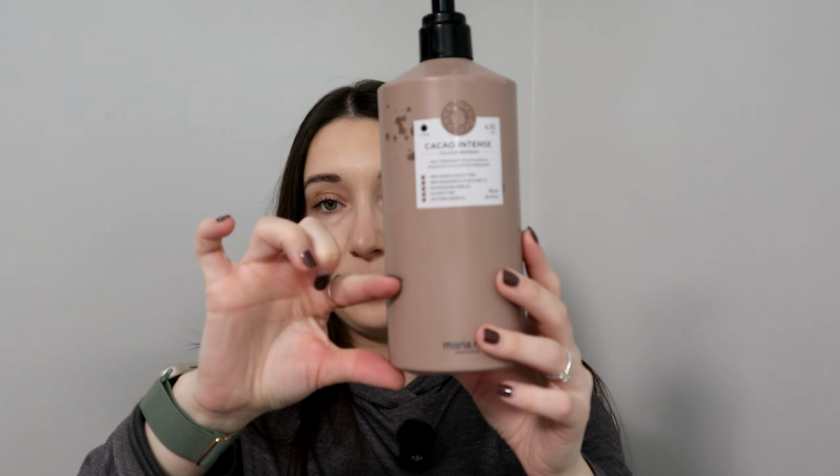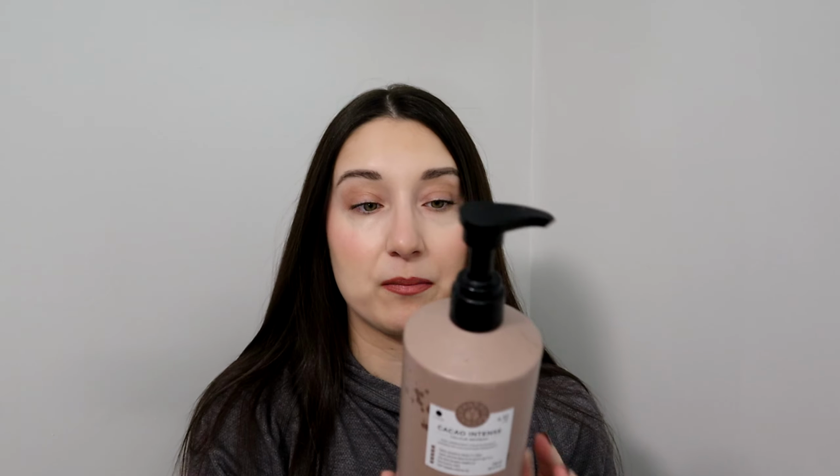So I'm actually decluttering this Cocoa Intense Color Refresh. It is a non-permanent color mask, and I have about this much left in it. I tried to use up as much as I could of this, but it's just not working for my hair anymore. I purchased this because I used to dye my hair blonde. About 2 times a year, I'll re-dye my hair brown just to have everything even, and then throughout the year you can kind of start to see it fading, so I would use this to keep up with it, and I used up as much as I could. This is probably 4 or 5 years old at this point.